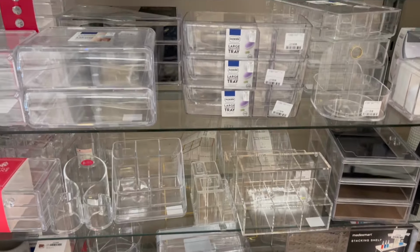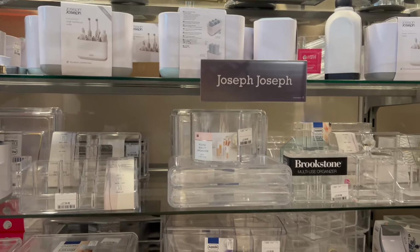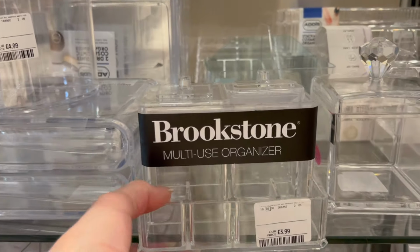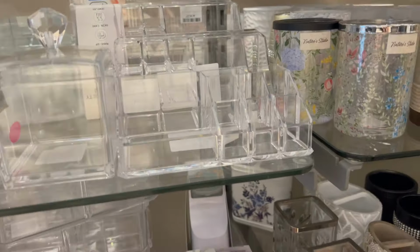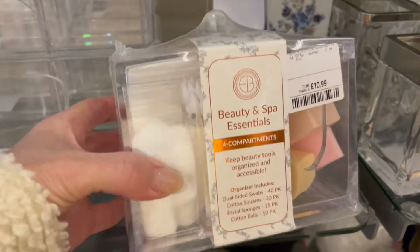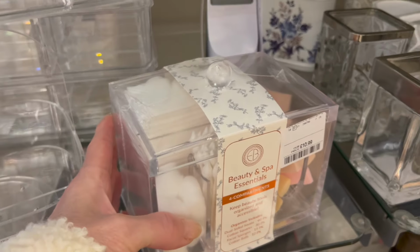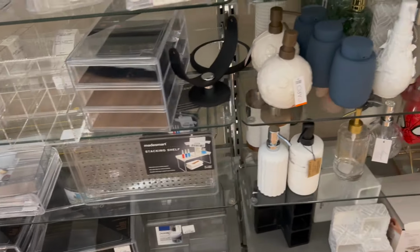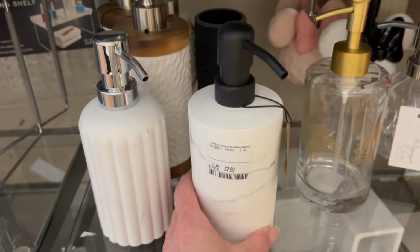And then they had so many plastic storage containers for makeup, jewellery, lipsticks, whatever you want to put in there. They had so many of these organisers. So anything that you'd like to put in there, I'm sure you would be able to find one. And then they even had this beauty and spa essentials with four compartments that had things like cotton wool and beauty blenders in. So that would make quite a nice present to wrap up maybe with some makeup or something.